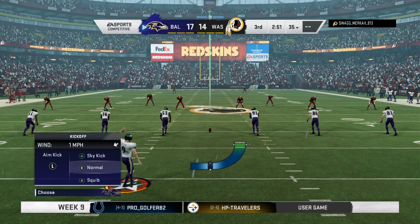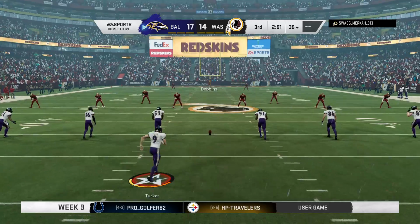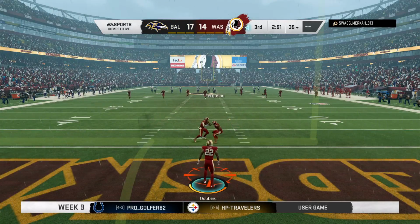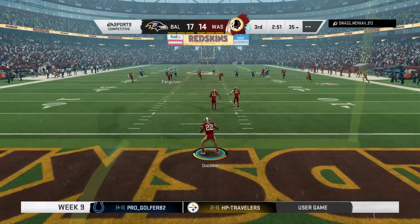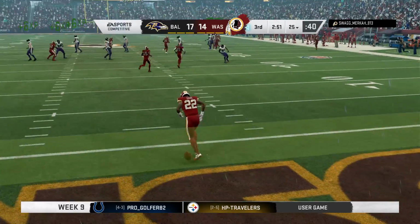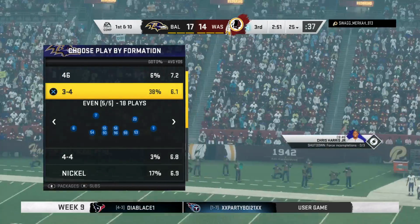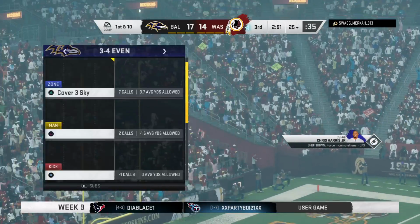Justin Tucker to kick off for Baltimore. Tucker now to kick it away following the touchdown. That's fielded in the end zone. Yeah, some might have returned that one. He won't. He'll go down to a knee, and they'll start the drive from the 25.